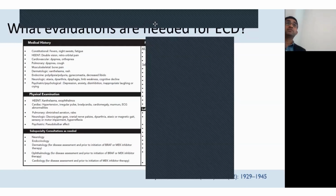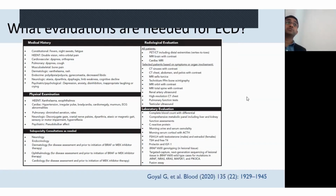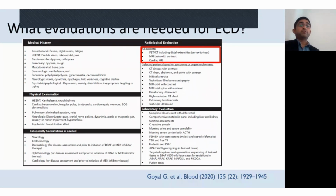But we have the guidelines, and now ECD is included in the NCCN guidelines. If your doctor doesn't know and is giving you pushback, you can tell your doctor that please, you can use the NCCN guidelines, National Comprehensive Cancer Network guidelines, which were formed 2 years ago as well. And the payers look at those guidelines and generally approve the PET scan. And MRI of the brain and heart MRI are also recommended at first diagnosis.